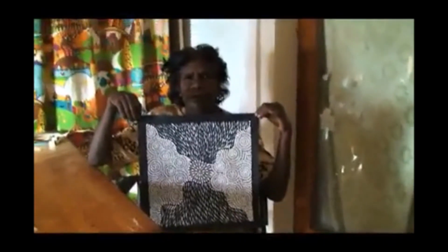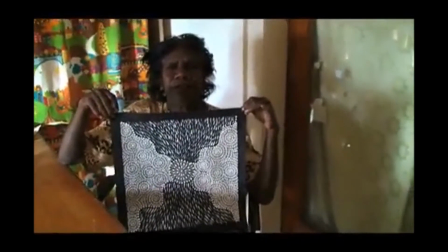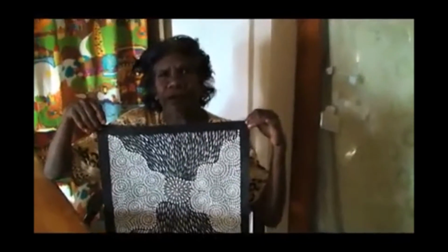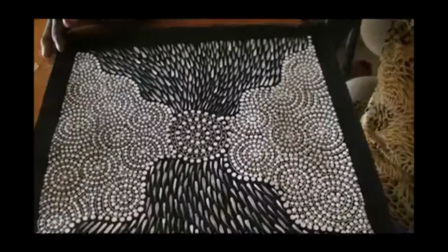Napurrula. And this is one of Mary's many paintings that I have. Mary, where are you from? Walungurru. Yeah, for bush camel seed? Damper seed. Yeah. Damper. They grind it up and make damper.